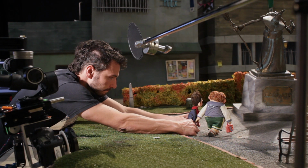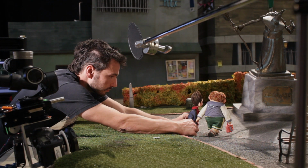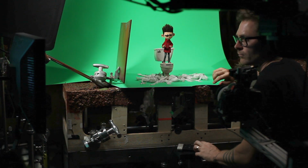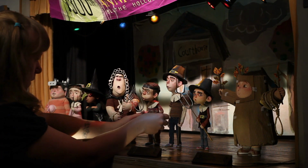You don't animate because you think you could make a good living doing it. You animate because it's like a part of you has to do it. It's something that you love. It's something that you're passionate about. And it is something that unifies all of us on this crew, in this company, that we absolutely love animation. We believe in its promise to touch the world, to tell bold, distinctive, and enduring stories. It's really a beautiful thing to behold and to be a part of.